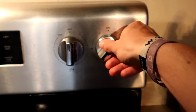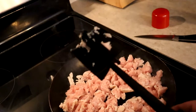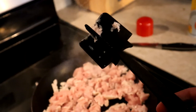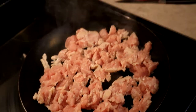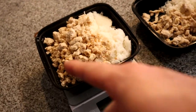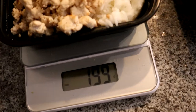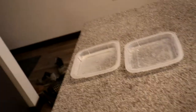And if you guys don't have one of these nice tools for browning up your meat, you are missing out. Look at that. All right, got the ground turkey made. This will be my pre-workout meal. This is the meal I have right now, but just wanted to show you. Oh my gosh, it was 200 and went to 199. Bruh.